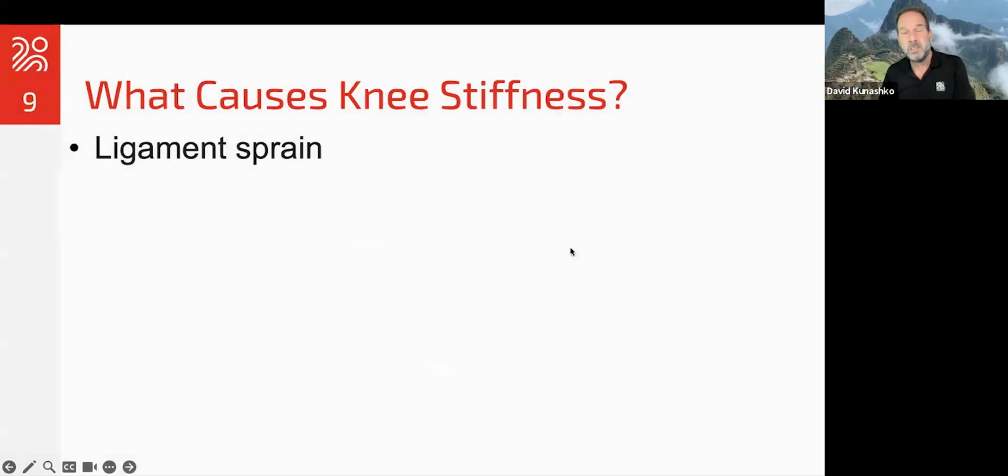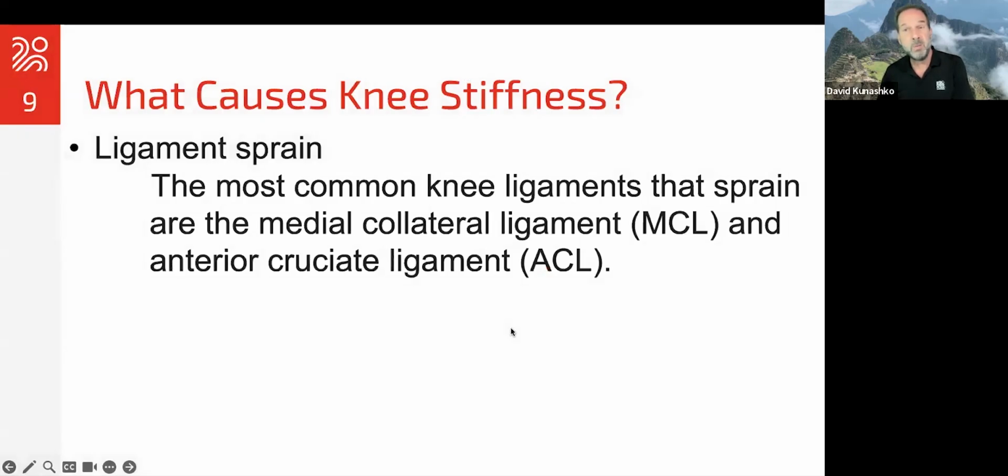Another common cause of joint stiffness and pain are ligament sprains. There's really four main ligaments of the knee. Well, there's a lot more than that, but there's four major ones. The most common ones that are sprained are the MCL, the medial collateral ligament, that's on the inside of the knee. And then the anterior cruciate ligament, that's in the internal aspect of the knee. I'm sure everyone's heard of an ACL tear. These are the more common ones.